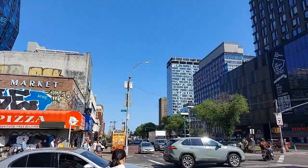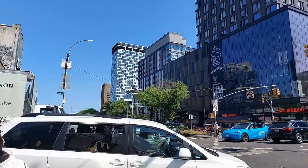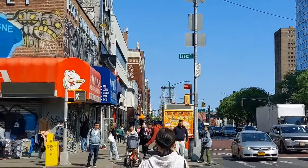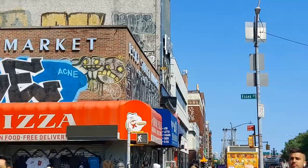So as I said, I am on the corner of Essex and Delancey. And you can see just ahead of me is the Williamsburg Bridge. The Williamsburg Bridge goes from the Lower East Side of Manhattan to Brooklyn. So why don't we go and have some fun?